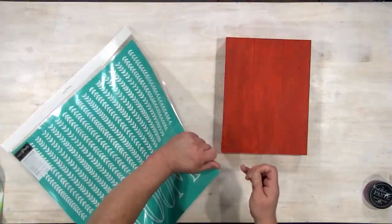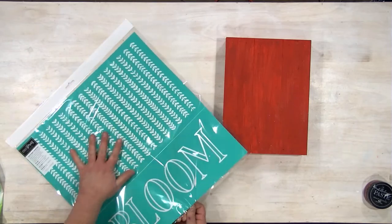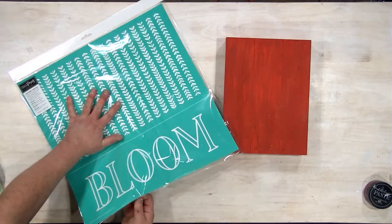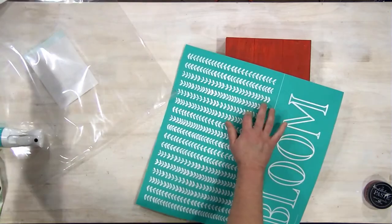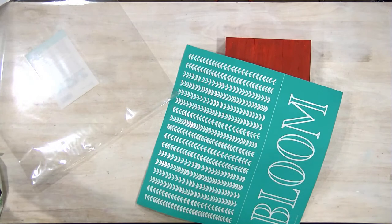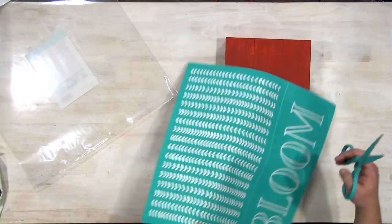Sweet. All right, so we're going to start with these displays here. We already painted these, and I'm going to get out this brand new D-size transfer that's part of the Bloom and Blossom. I'm just going to be using this background here. That's kind of cool looking. Yeah. I'm going to grab our transfer trimmers.